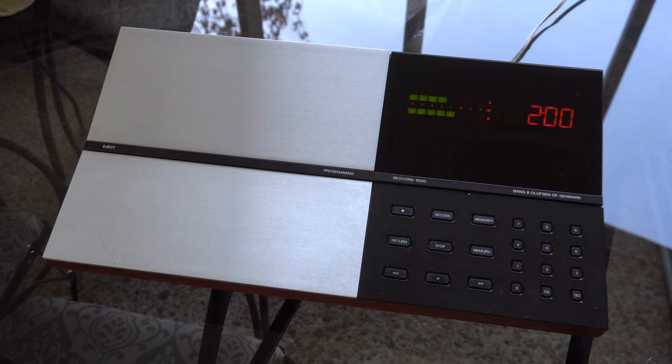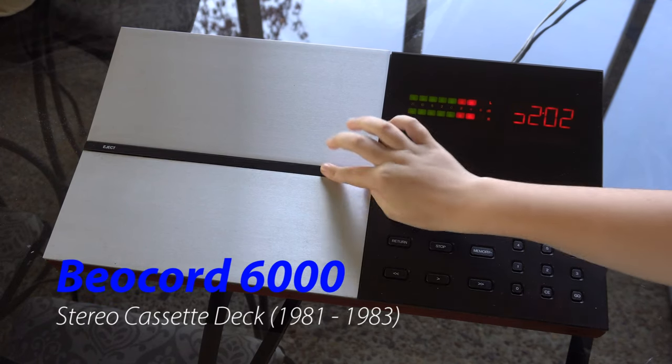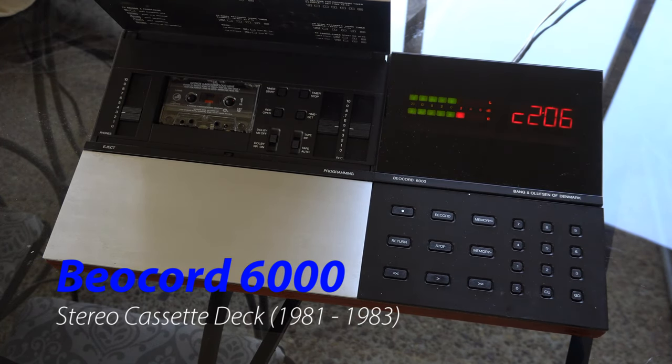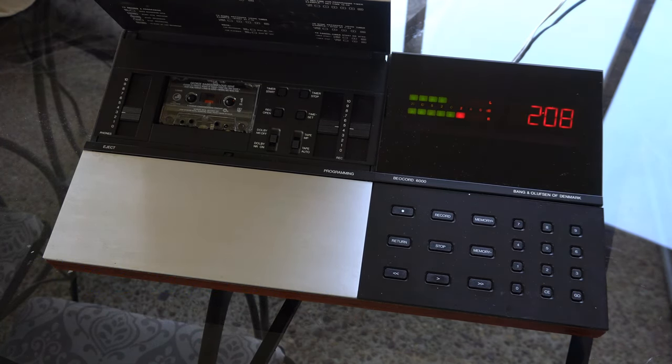And this is the Beocord 6000. What is this thing? A calculator? A computer? Control panel from a spaceship? No, it's a cassette deck from the early 1980s. But it doesn't look like your typical cassette deck at all, does it?